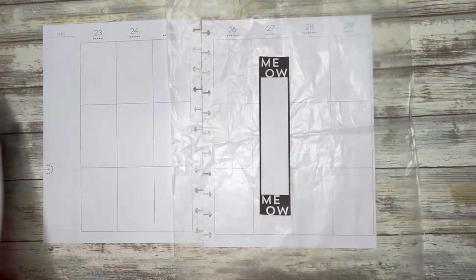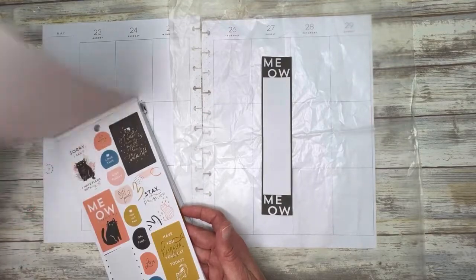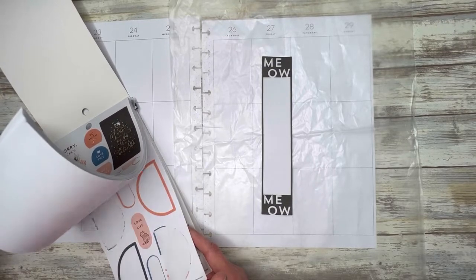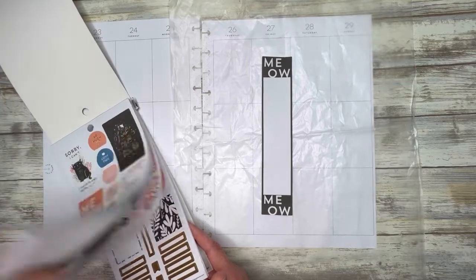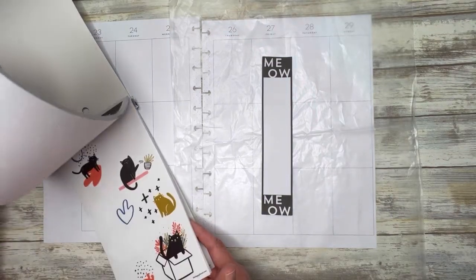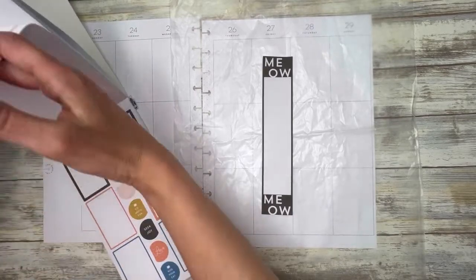So I'm gonna check this book to see if there's anything in here. If not, I have some Mojo Jojo boxes. But I cannot remember if there's double boxes in here. There might be, but I don't think so. Let's see. There is. Okay, cool.